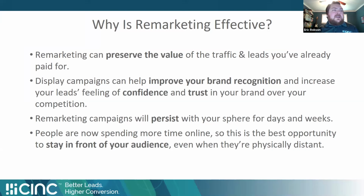But the fact that you can maintain that level of persistence for days, for weeks, for months, and the fact that you can decide how long you want that to be, adds another dimension of flexibility to remarketing that those other forms of advertising just don't have. And especially as Dan and Harry have both pointed out, with everybody spending a lot more time at home, there's really a lot more opportunity to leverage this kind of awareness.